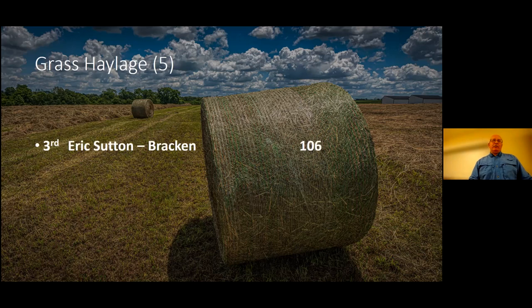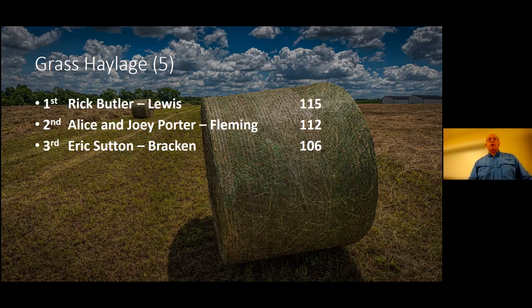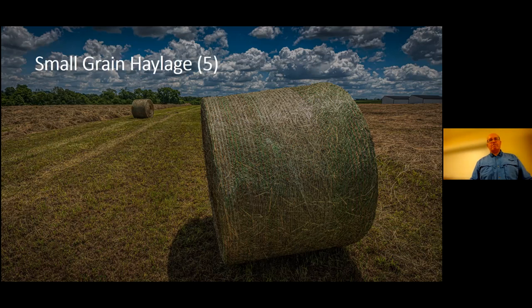All right, grass haylage. Third place is Bracken with a 106 total score. Alice and Joey Porter in Fleming is second with 112. Rick Butler in Lewis is first place with 115. Those are good numbers. I told you, pure grass at 100 RFV is really good. Almost every one of them is probably 100 or better in terms of relative feed value, with the protein that they've got in them. And so they're very, very good forages.